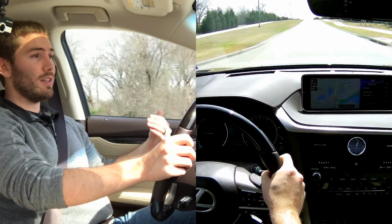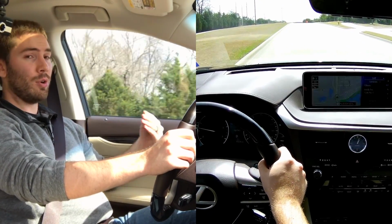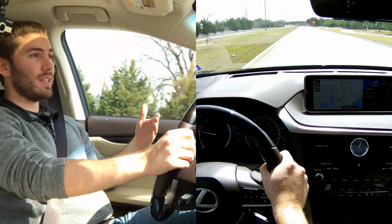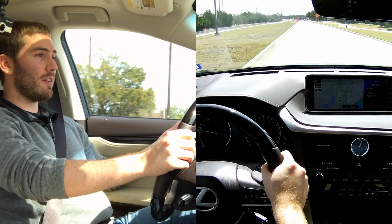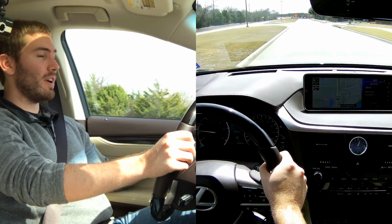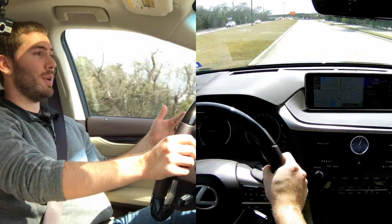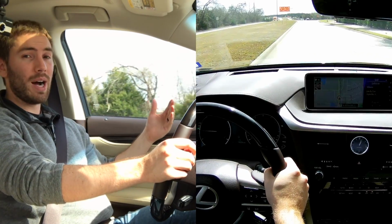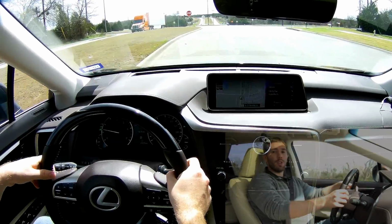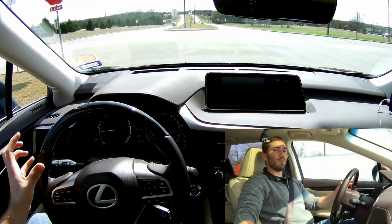And after the handling, the ride comfort is just excellent. I haven't driven the two-row RX 350, but the wheelbase between this and that is the same, so the ride comfort's probably the same. This is a little bit heavier, so that could make this a little bit softer, but it's very soft, it's very smooth. Nothing really rumbles in here at all. I mean, you can hit expansion joints, you can hit potholes, anything like that, and it just soaks them up really well.